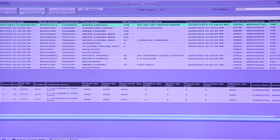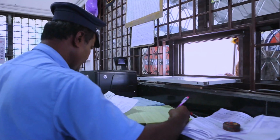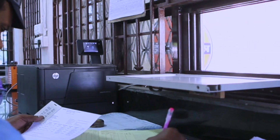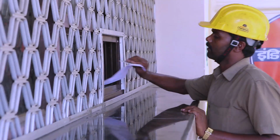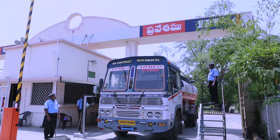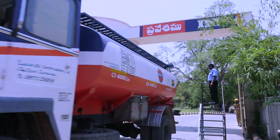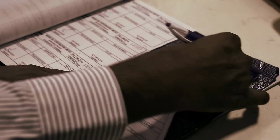Post-planning and scheduling, the module auto-generates shipment instructions, including auto-bay allotment, which is conveyed to the time truck entry system for generating and printing of the filling advice note at the security gate. With this, the permanently issued TT-specific proximity card gets activated for one cycle, and the TT enters the terminal with the filling advice note and proximity card. Earlier, generation and issuance of filling advice note was done manually, leading to delay.